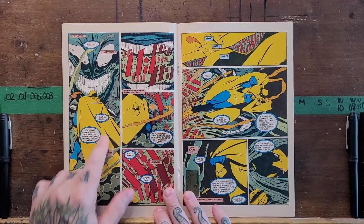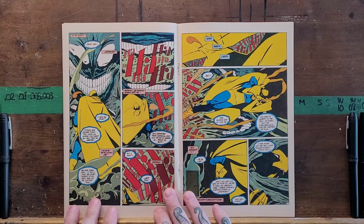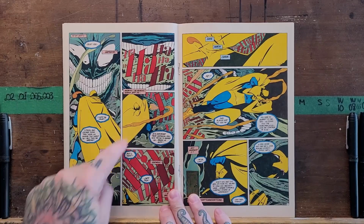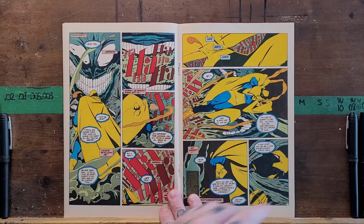I'm sure it's a conscious choice, but then as soon as we turn the page here, the heavy shadows kind of fall back on Dr. Fate, and we're back in that kind of weird, mad world that we were in a couple of pages ago. I love the way he kind of uses the angles on the cape differently from panel to panel. That works really well.